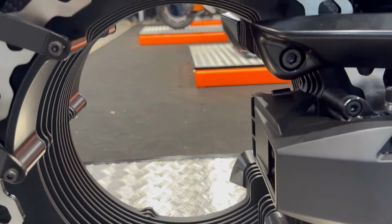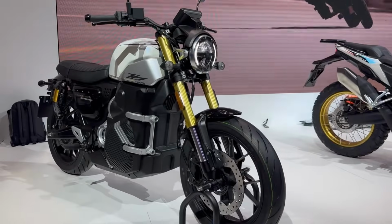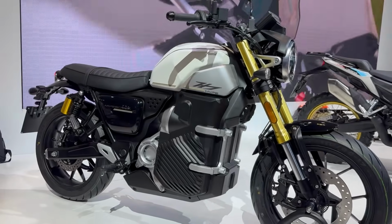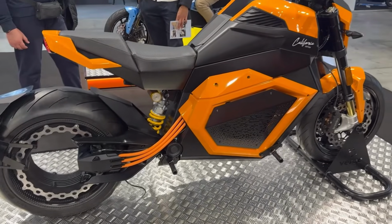Rows of electric motorcycles. No crowds, no queues, just space to actually see the bikes. I hadn't planned to film electric motorcycles, but some of what I found really surprised me. These are the electric bikes most riders walked past at EICMA 2025.